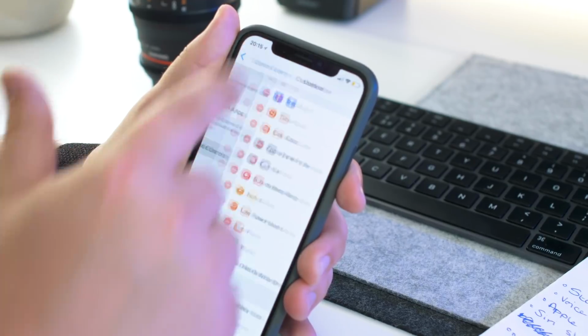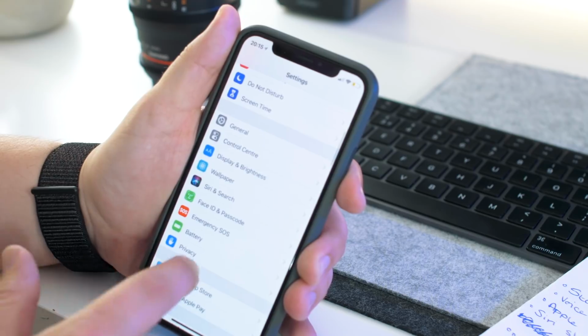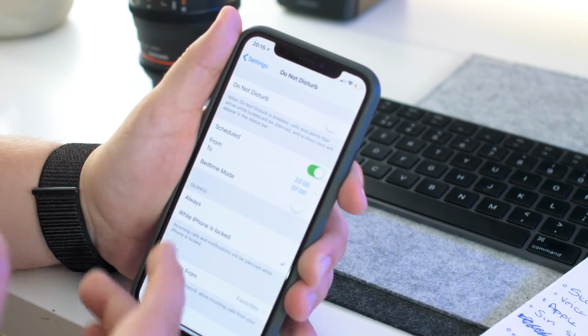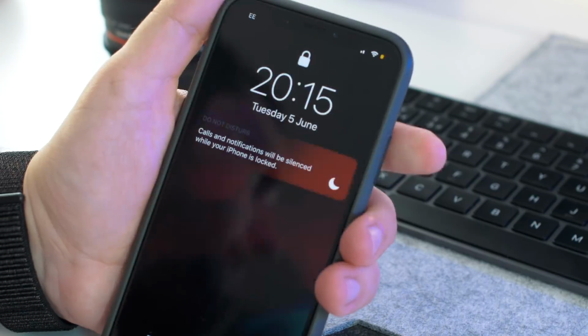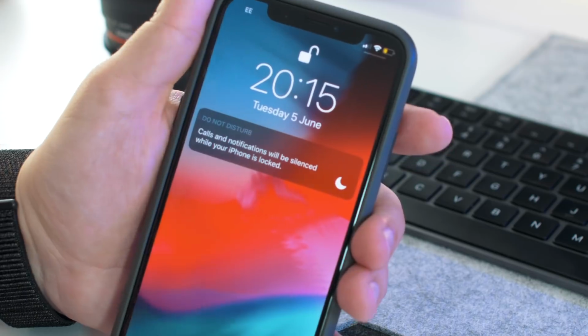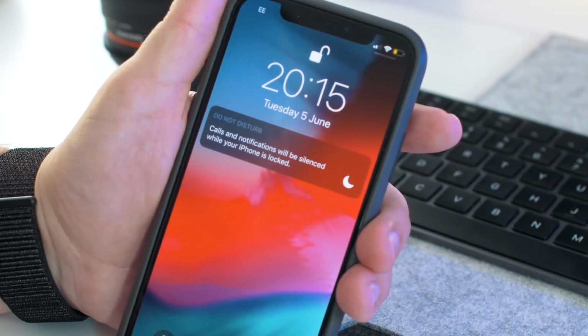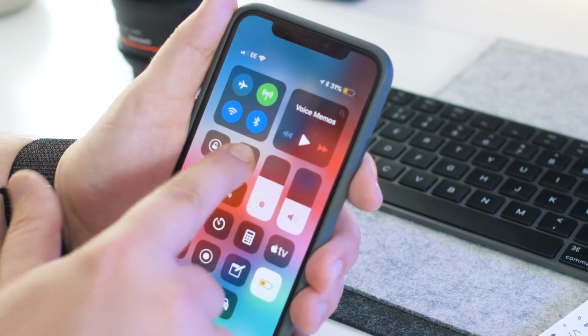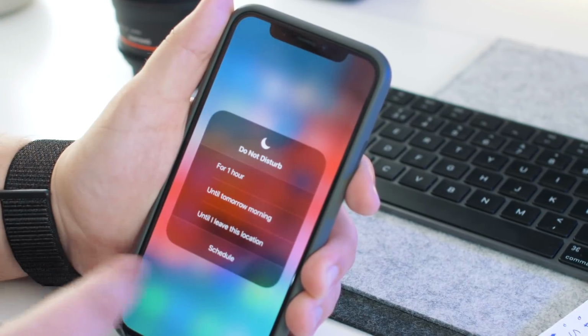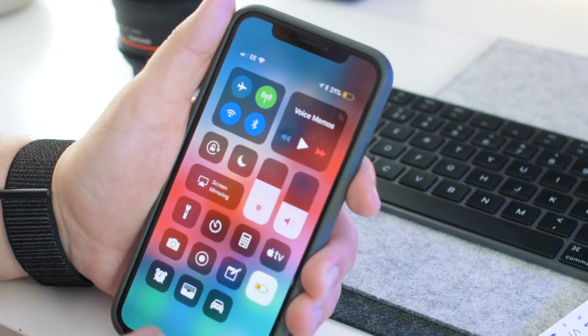Within settings, there's a ton of new features and updates to be discovered, starting with Do Not Disturb. There's a new bedtime mode that hides notifications, so they can't distract you if you wake up in the middle of the night. They'll then return to the lock screen in the morning, depending on what time you've set, and it will automatically deactivate. You can also choose when Do Not Disturb ends, so you can set it to work for an hour, until the evening, at the end of an event, or when you arrive at a certain location.